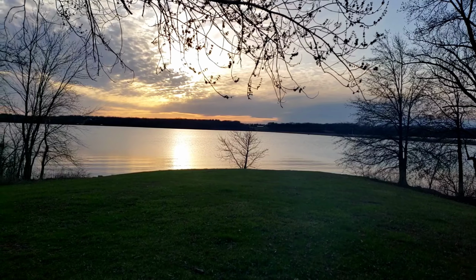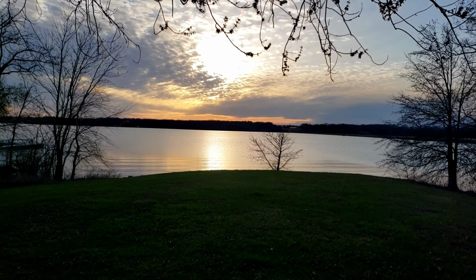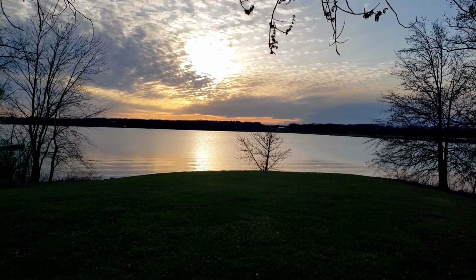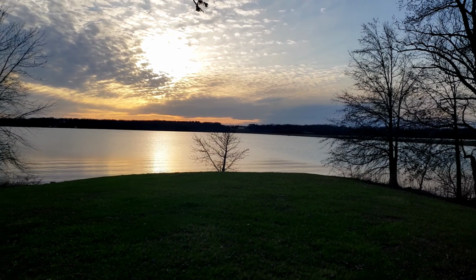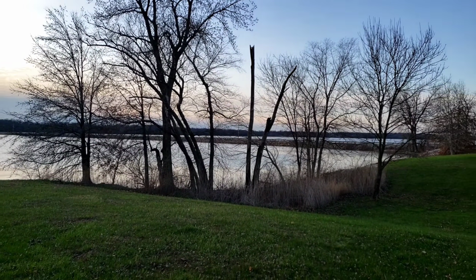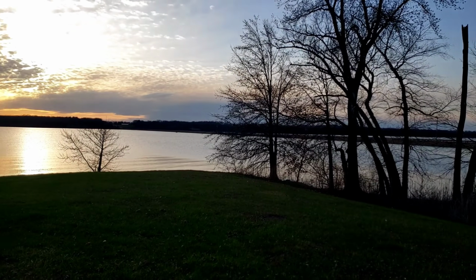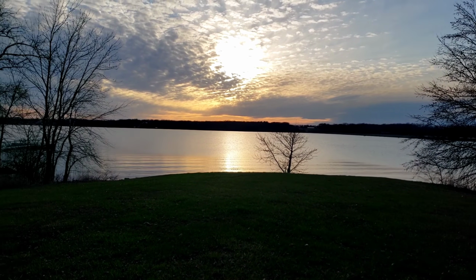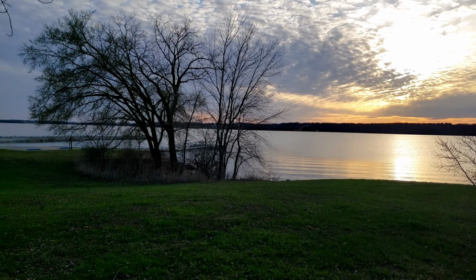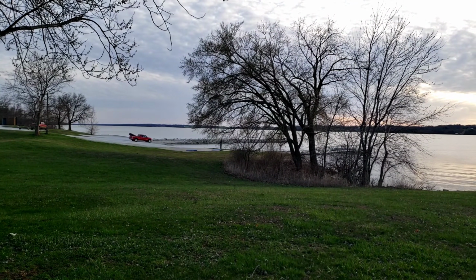Look at this view. Isn't it beautiful? Just pan around here so you can see the lake. There's a couple of docks over there. Gonna hopefully get some magnet fishing in too while we're here.